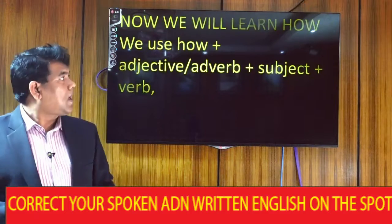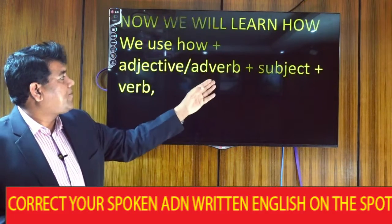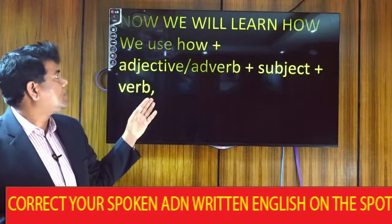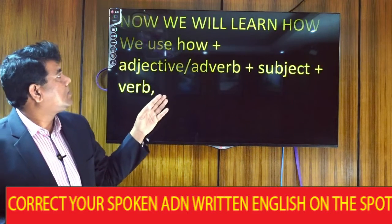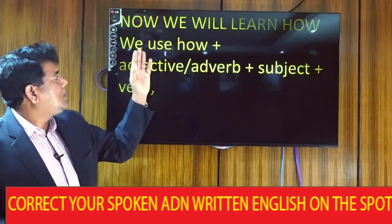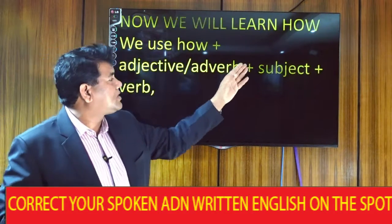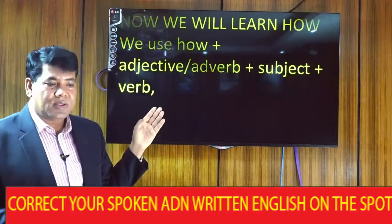Now we learn how we use how plus adjective or adverb plus subject plus verb. Let's see.